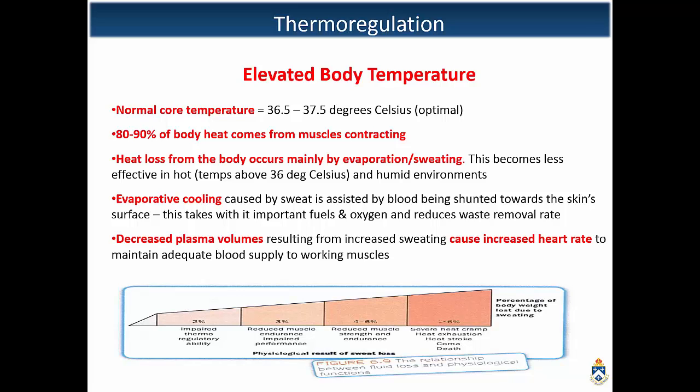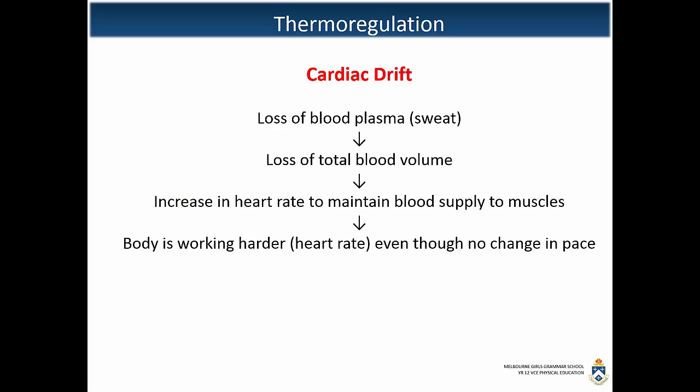When we sweat, we lose that sweat from our blood. It's actually our blood plasma. What does this mean? Well, it means that when we lose part of our blood, we lose some of our total blood volume. Our blood becomes a bit thicker, which means that it has problems. Let's look at that. The idea of cardiac drift refers to this exact mechanism.